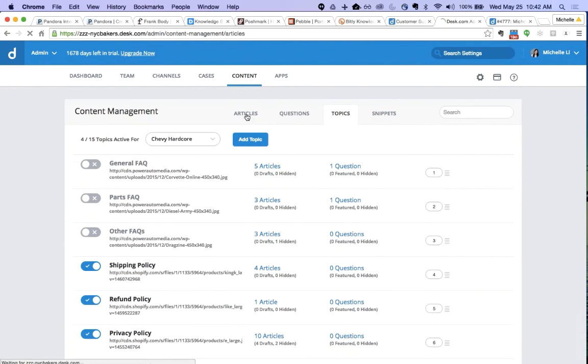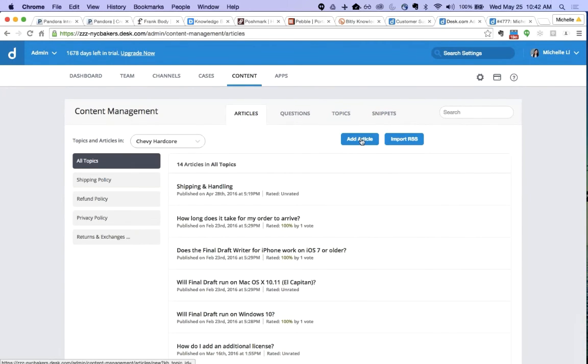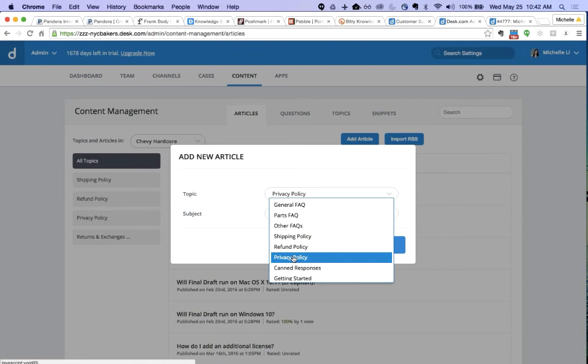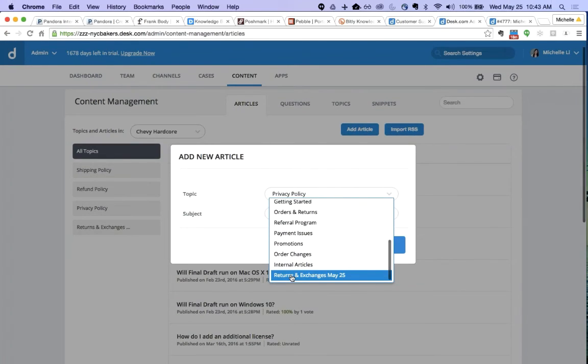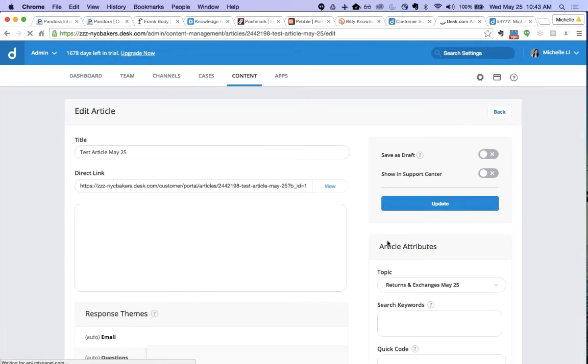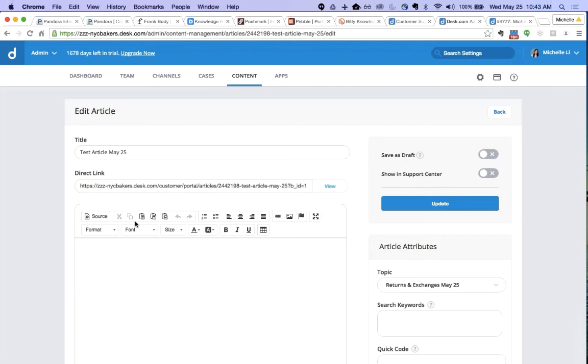Okay. So I'm going to create a test article, and the topic is going to be on the one that I just created, returns and exchanges, May 25. And then I'm going to have a test article also with the date here. This is just to make it easier for us to identify the article when it's on the site itself. So just imagine if you have some FAQs on your site already, all you have to do is copy that FAQ, text copied here, okay?